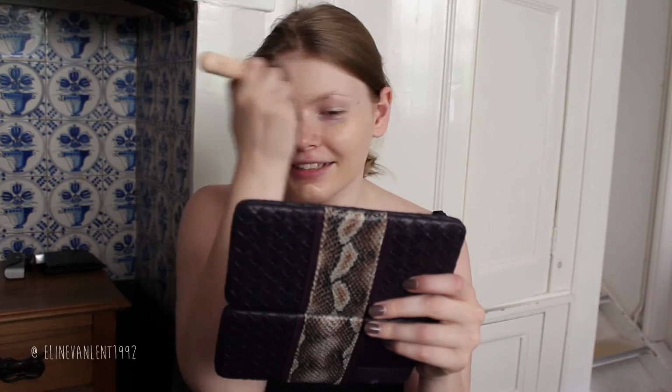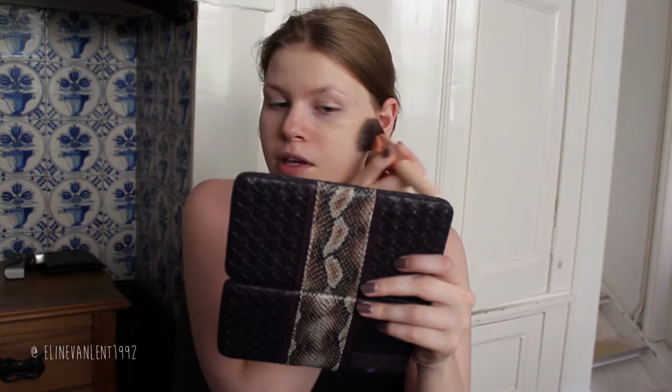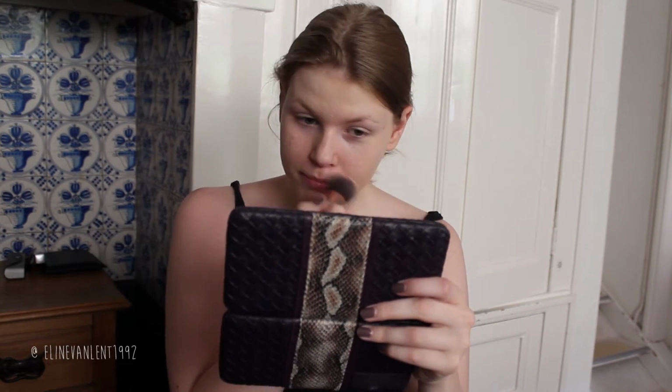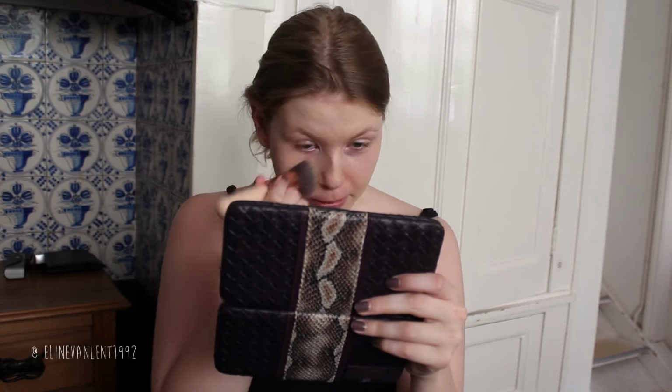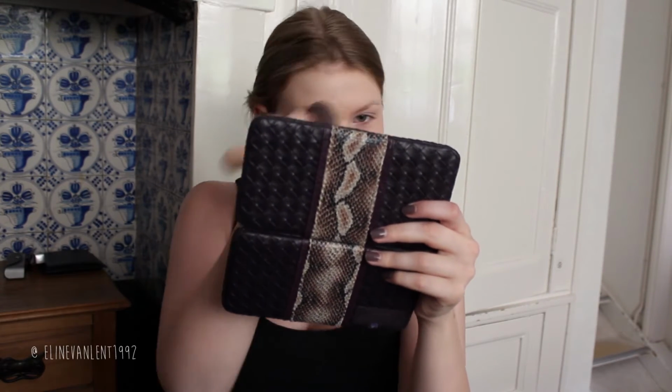Okay, I'm going to start off with foundation. I think I'm using my Bourjois Healthy Mix one, and since I got a bit of a tan, I don't have to mix it. Oh my god, I need to do this so fast. Thank god I have a buffing brush with me so I can buff in my foundation super fast. Okay, there we go.